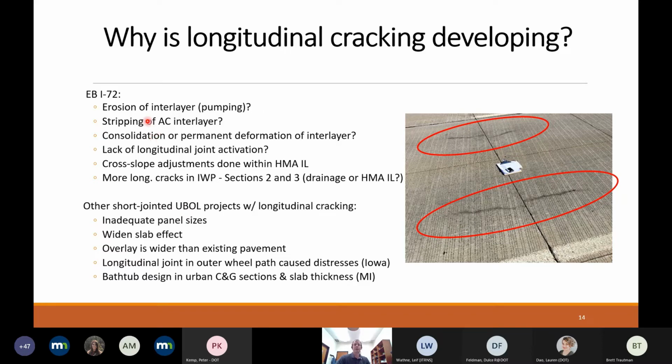Was this related to erosion or pumping? Was this something going on with asphalt stripping? Was there permanent deformation within the interlayer because the mix wasn't the right mix, or had some high air voids that then compressed? We did know that IDOT did some cross slope adjustments with the HMA layer. Was that somewhat related? We're not sure at the time.